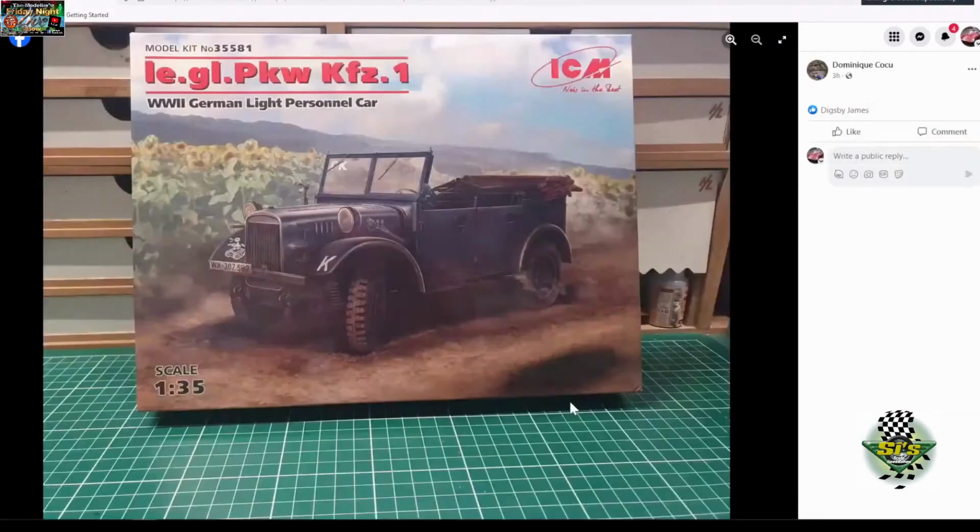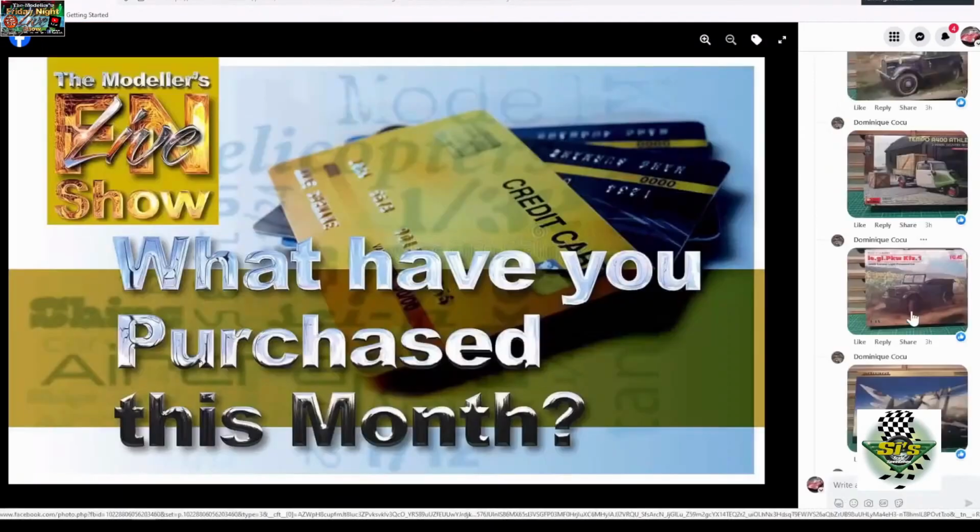And we have another German light personnel car in 1/35th from ICM. I think Dominic might like those. I think he bought the show.